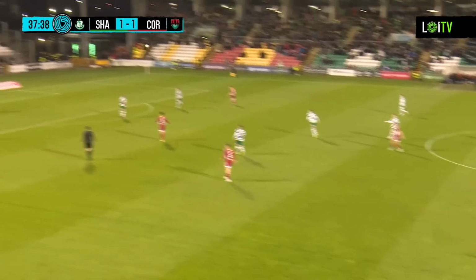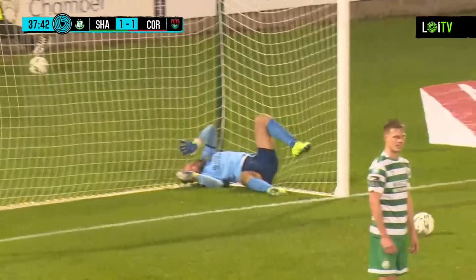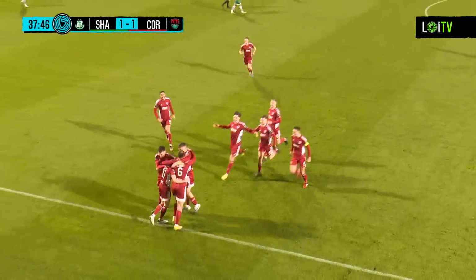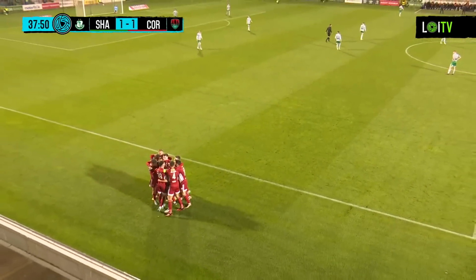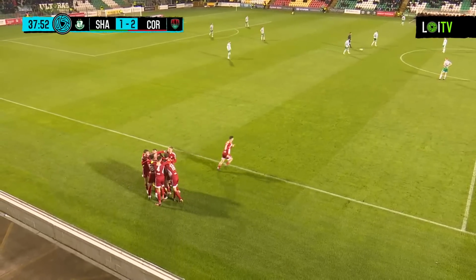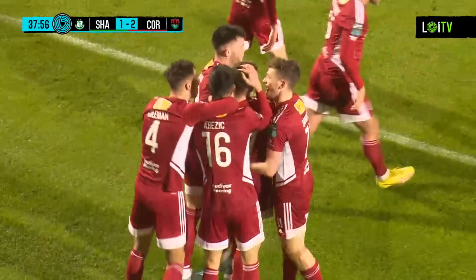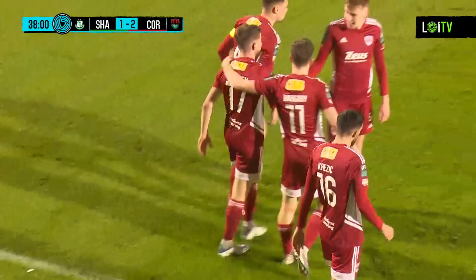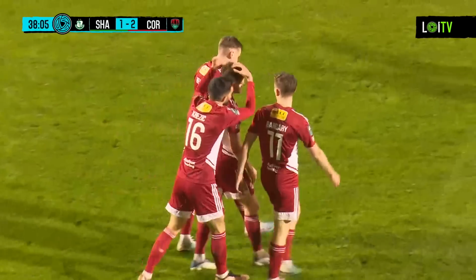And Manus had to react quickly there. Crowley decides to have a go from the halfway line. Oh my God! A brilliant finish from the Cork City number 17, Darren Crowley, to turn this match around completely. That's an unbelievable strike from miles out, and suddenly with 38 minutes on the clock, it's Shamrock Rovers 1, Cork City 2. We see this again.